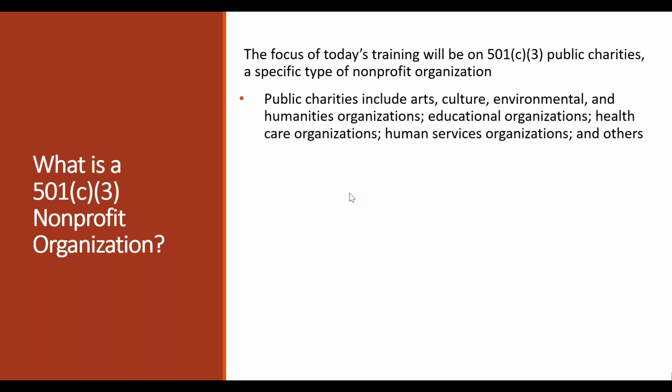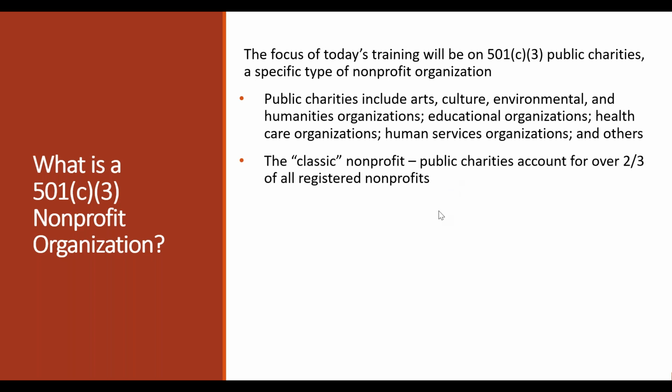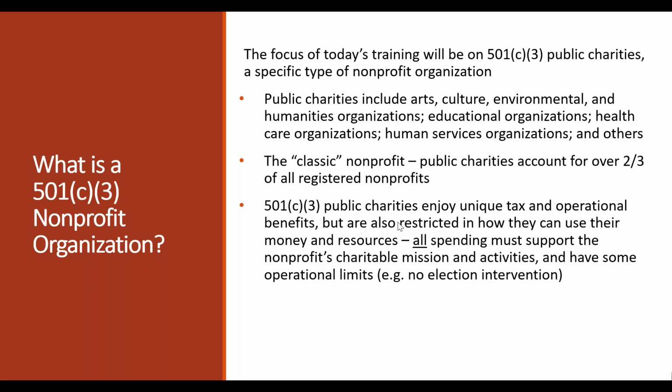Public charities include arts, cultural, environmental, and humanities organizations. They include educational and advocacy organizations, healthcare related, human services related, and a host of other topics and areas. It's sort of the classic nonprofit form. Public charities account for over 2/3 of all registered nonprofits.